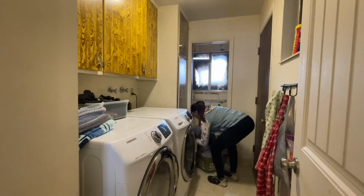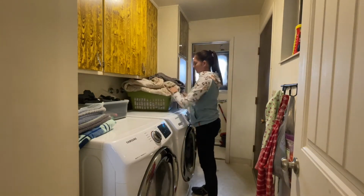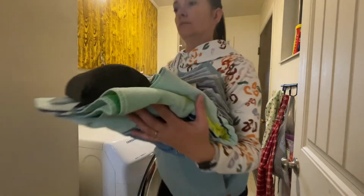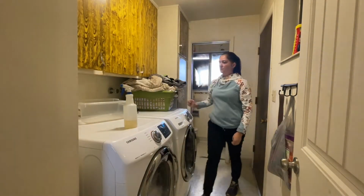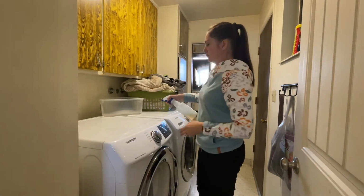Our plan for this laundry room is to move that washer and dryer to that back wall under the window. There's a half bath back there, just a sink and a toilet, and we want to take those out, move the washer and dryer back there so we have more room.